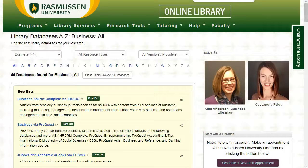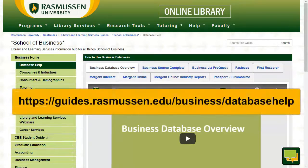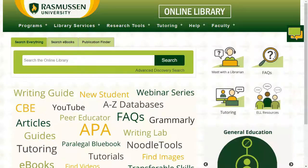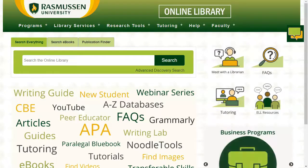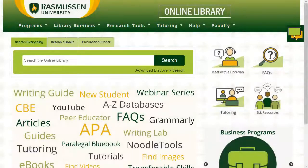If you want to use additional business databases, feel free to do so using the A to Z database list. Additionally, you can access database tutorials in the database help page on the School of Business Guide. If you have more questions about using these databases, schedule an appointment with the business librarian by clicking the Meet with a Librarian icon on the library's homepage.